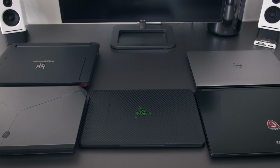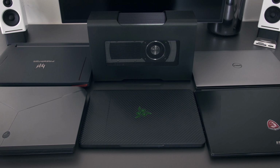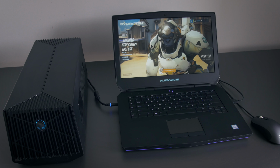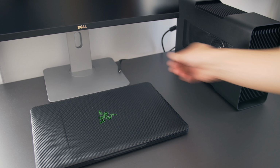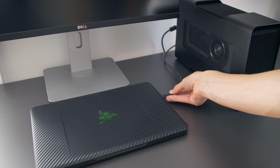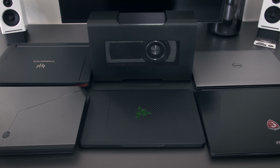They all have Thunderbolt 3 connectivity except for the GL502 and the Aorus X5S. Technically, all of the laptops with a Thunderbolt 3 port can connect to an external GPU. The Alienware 15 can obviously connect to its own graphics amp. The Razer Blade is the only one that has official support for the Razer Core, and that's actually the only external GPU I have at the time of this video. Now I've tried connecting it with all the devices here, and if you fiddle around enough, you can get a connection with the Core, but none of them are super solid.